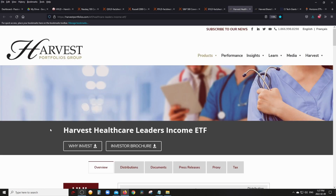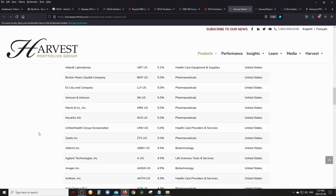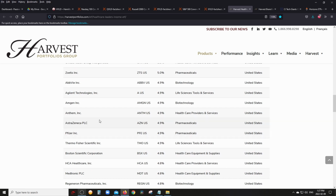So moving on, there's the Harvest Healthcare Leaders Income ETF in there. So this is basically 20 of the best, of the biggest pharmaceutical companies in the world. So you have things like Bristol Myers, Eli Lilly, Johnson & Johnson, of course, AbbVie, United Health Group, Pfizer, of course, AstraZeneca.